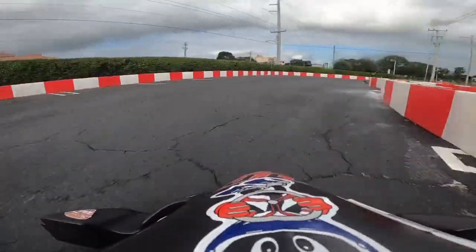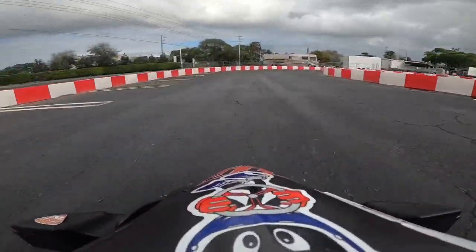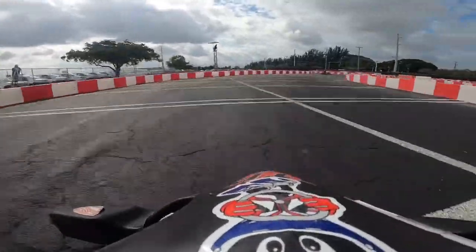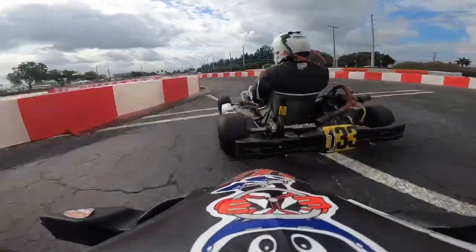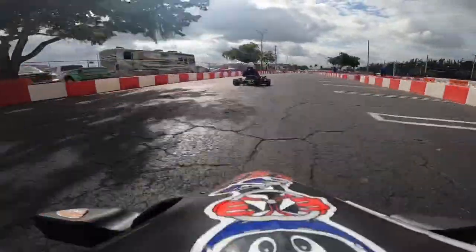Now here's a pretty cool section. You go left, right, right, back to left, back to like a right carousel. So that was a pretty fun section around the track. I did really well in this section. Just when it came to a tight section, I wasn't doing too well myself, to be honest. But that's a lap around the Pompano Beach circuit.